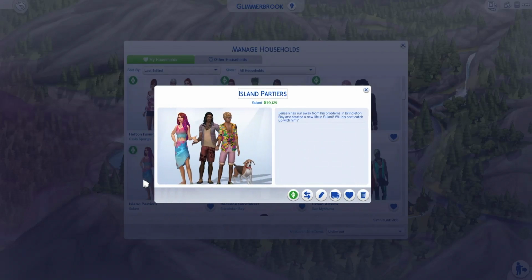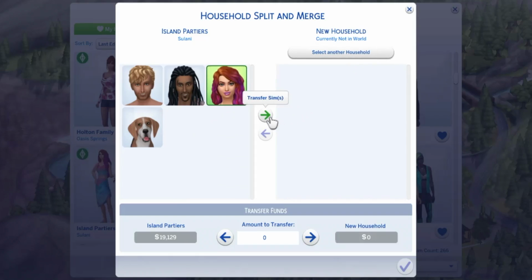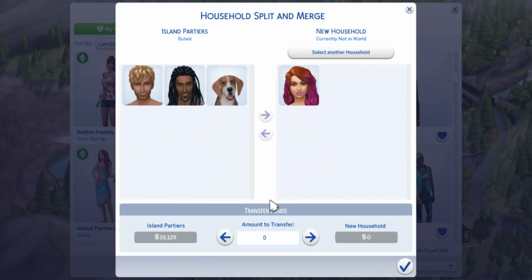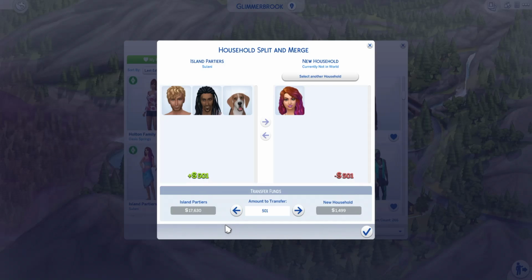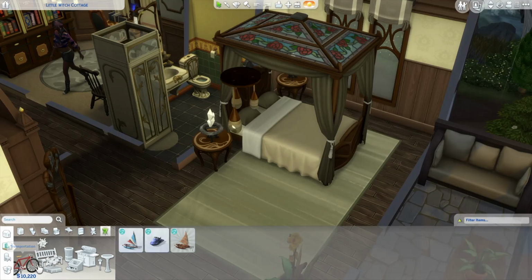But that's not it. There are still a few things that for some reason were not mentioned in the patch notes. They seem to miss things a lot for some reason when they're writing those. But they did update the household split and merge in Manage Households. So you're seeing I am splitting up the household so that the teenager is moving out, and you can easily transfer funds. So I just transferred 2,000 simoleons right there, but you can do it the other way too, where I can transfer money back into the original household. So that's pretty nifty.